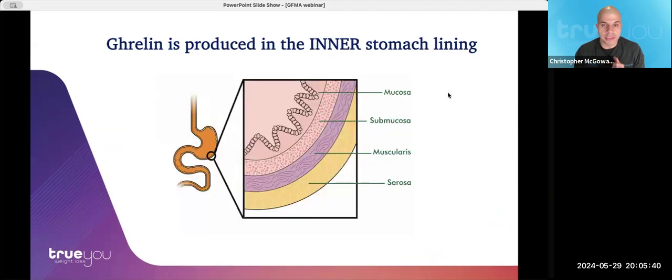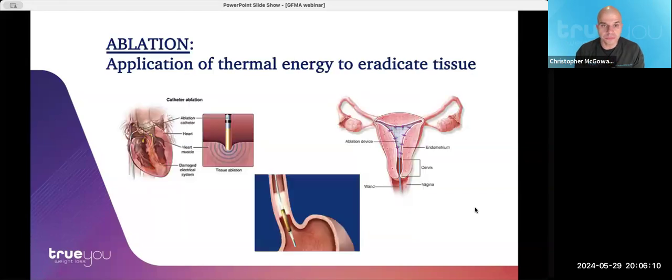We theorized that we could do this because ghrelin is produced in the inner lining of the stomach. If we take a cross section of the stomach, it has four layers: the mucosa, submucosa, muscularis, and serosa. But it's the innermost lining, the mucosa, where that ghrelin is produced. That's where the cells live. And conveniently, we can access that endoscopically. We don't have to do anything surgically. We can get into the stomach with an endoscope, and we're looking right at it. So it's a very convenient area for us to treat, but it had never been done previously.